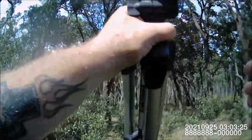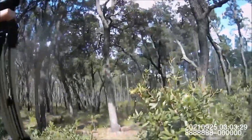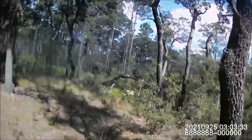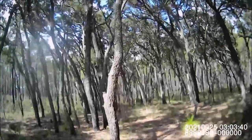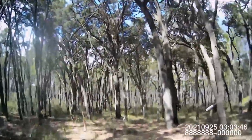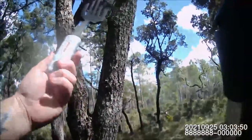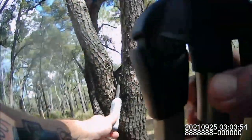Okay, we see something sticking out of this tree up here. And this one does have a hint, and it said eye level. So we're thinking this might be it. Is that it? That's a spatula. Oh my gosh. Mossy oak spatula. I don't think this is it.